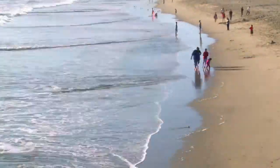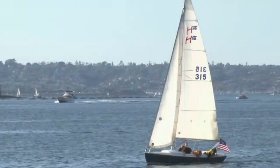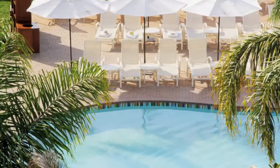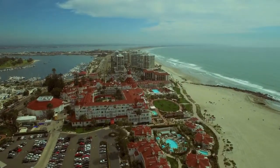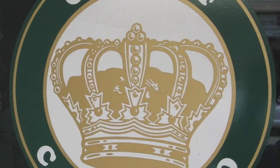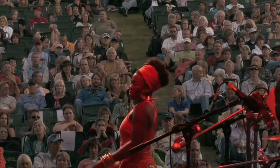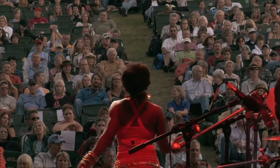Its award-winning white sand beach invites residents and visitors from around the globe year-round to sail, surf, and stay, possibly at the historic Hotel del Coronado just steps away. The Crown City, as Coronado is nicknamed, has a rich town history and strong Navy tradition, both of which contribute to the unique local flavor.